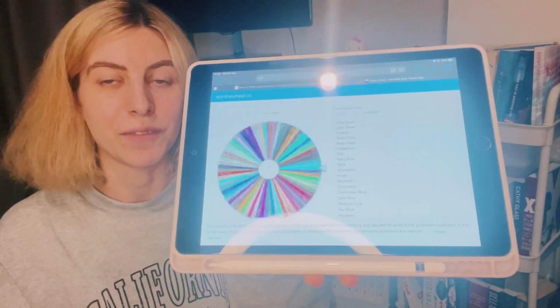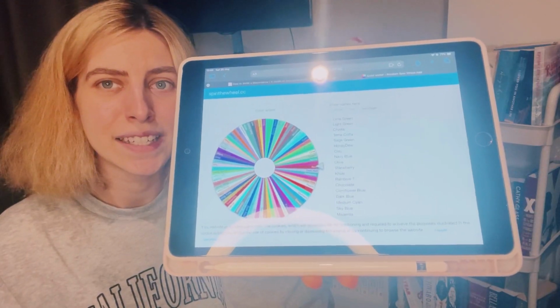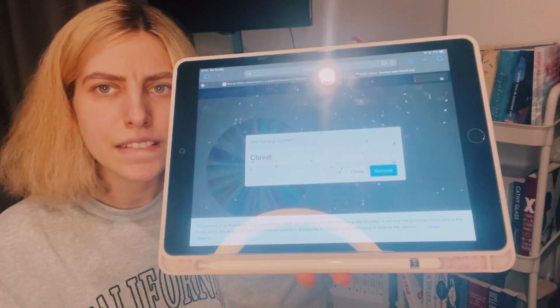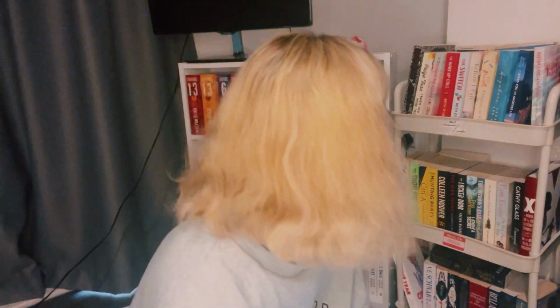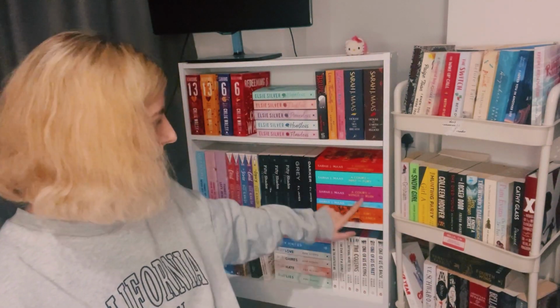I honestly can't read any of them like this, so I'm just waiting for it to pop up. Clover? What colour is that? Oh, it's a kind of dark pink. It's kind of like this pink, but I don't know if I have any other books. Okay, the only other book that's kind of similar to that colour that is not behind me is this book.